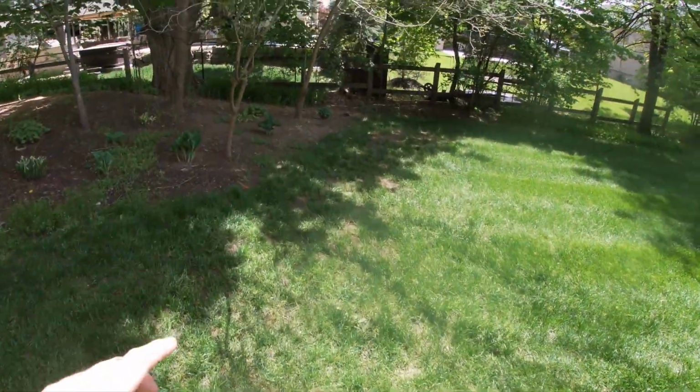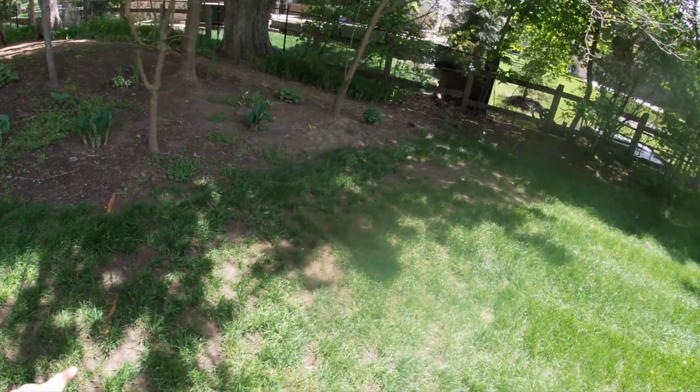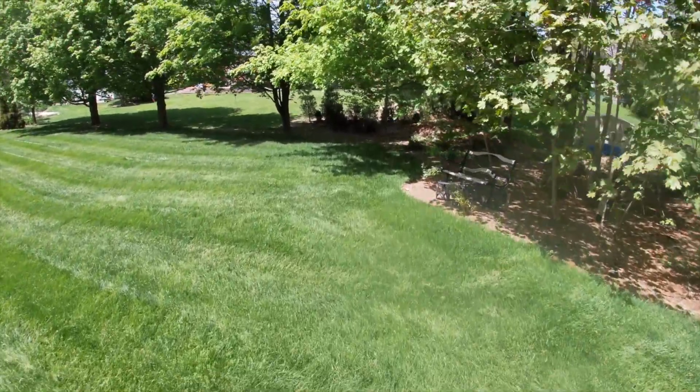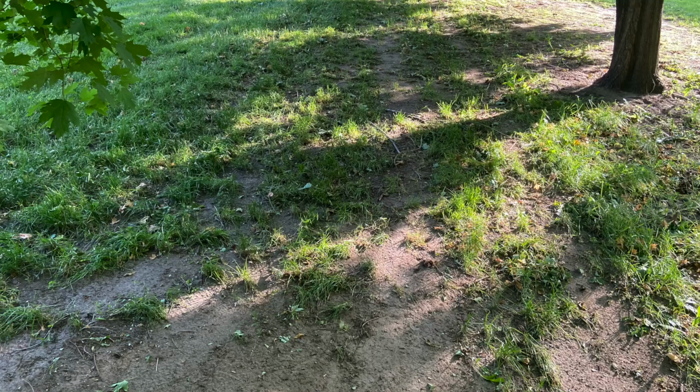And for those of you who remember those areas we were doing grow-ins in the fall, this is the one area. So I'll show you the before pictures from last year. This is the after. It's a little hard to see from the shade. Still a little thin, but has a little bit of work to do. And then down here, this was the other grow-in we were doing last fall. Looking really good.